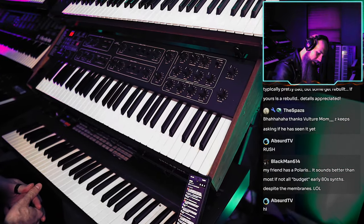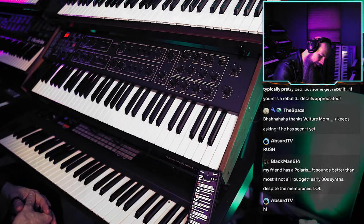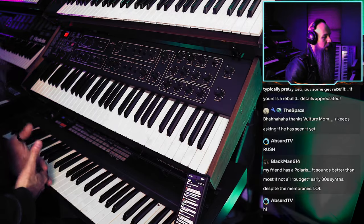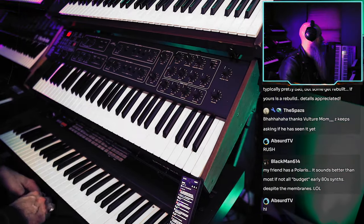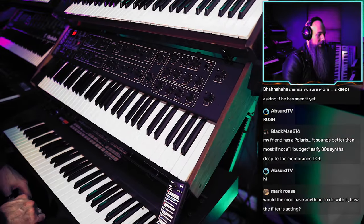So yeah. Blackman says, my friend had a Polaris. It sounds better than most, if not all, budget early 80s synths, despite the membranes. Yeah, I myself love the Chroma Polaris. When we shot it out against the AX60 was when I really fell in love with it, and I realized that is a special synthesizer.